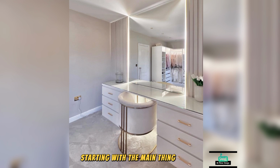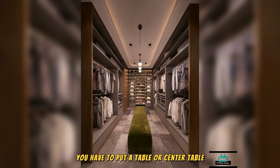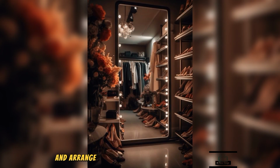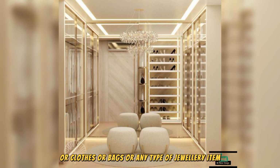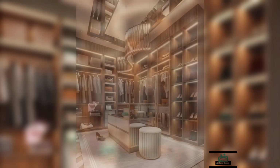Starting with the main thing is that you have to put a table or center table to the place where you can build your dressing room and arrange your closets around that center table, and then arrange your luxurious items like accessories or clothes or bags or any type of jewelry item according to these drawers or cabinets.